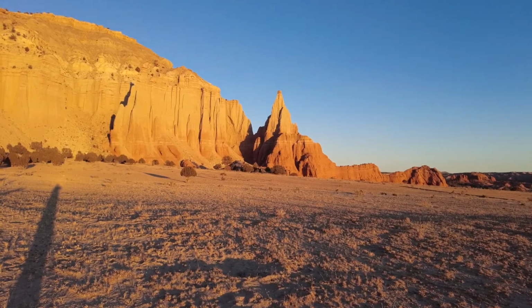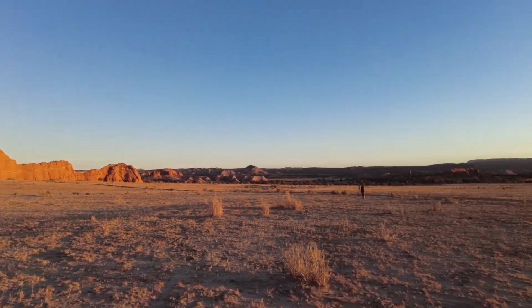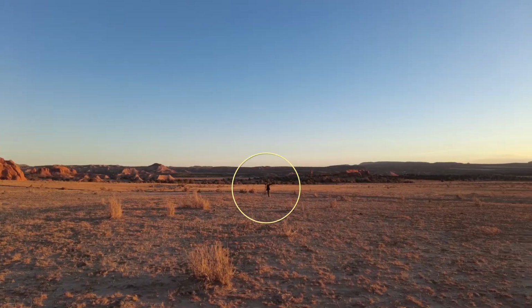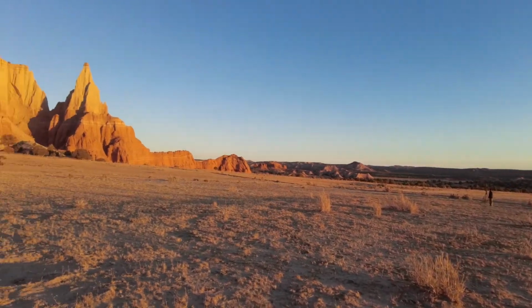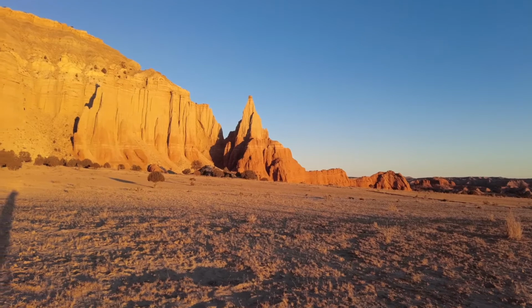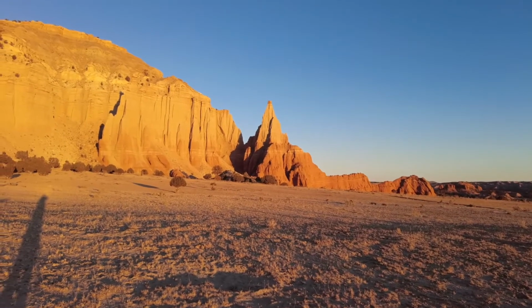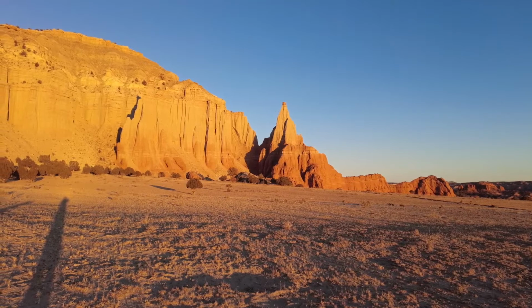Corinne and I have walked over to the spire. Corinne is right over there. You can just barely see her. And we're taking some last of the golden hour shots of the spire here. The light on it is absolutely beautiful. It's got some really nice shadows that really help frame it.